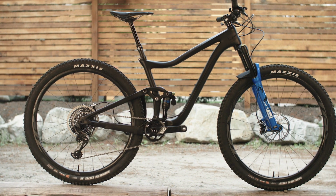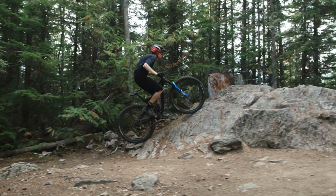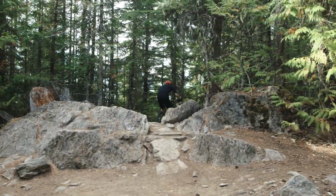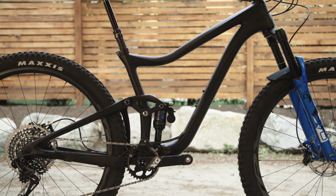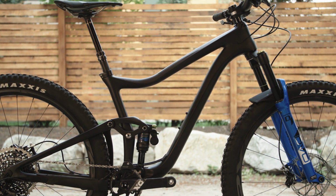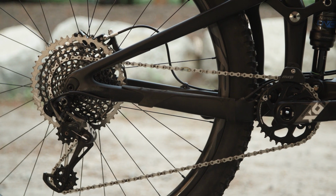For 2019, Giant has completely overhauled the Trance. The new Trance has 29-inch hoops and forward-thinking geometry, and with 115 millimeters of travel, it puts it right into the trail category. With those 115 millimeters of travel and a 66.5 degree head tube angle, it's relatively slack for a trail bike. The seat tube is 74.5 degrees and there's 435 millimeter chain stays.